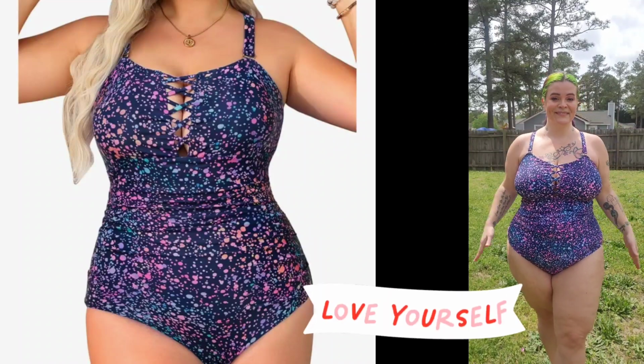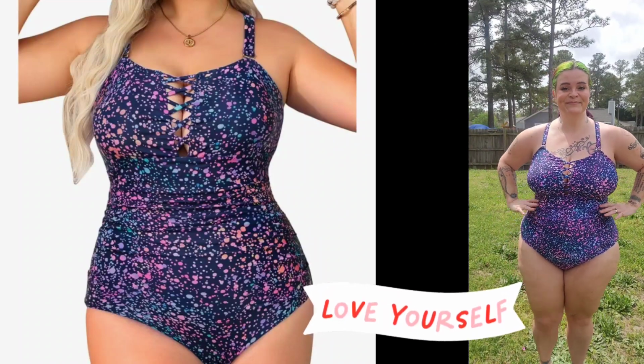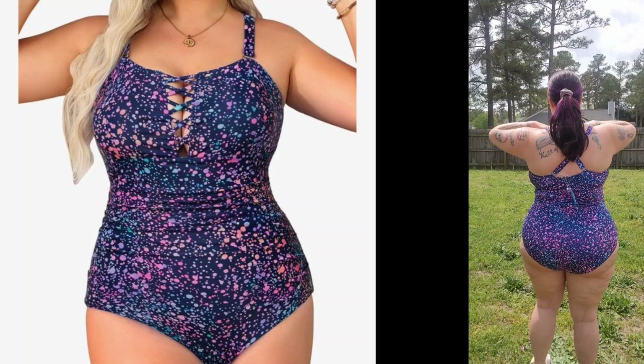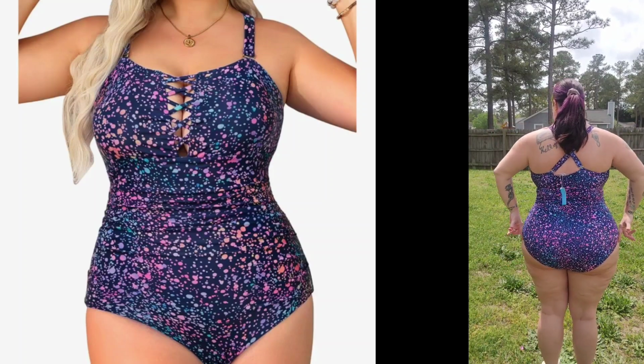Focus on what makes you feel like the best version of yourself, even if that means that you have to go buy a ton of different bathing suits. And I say this each year, buy a ton of bathing suits. That's why I kind of prefer Amazon, because, you know, free shipping, they come quickly. I can return them if needed, things like that.